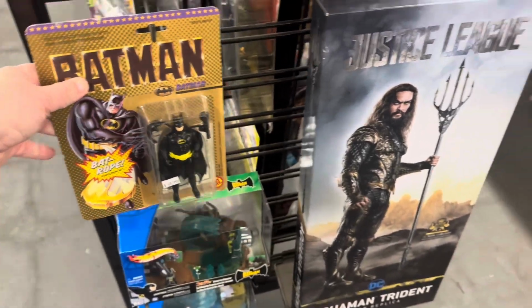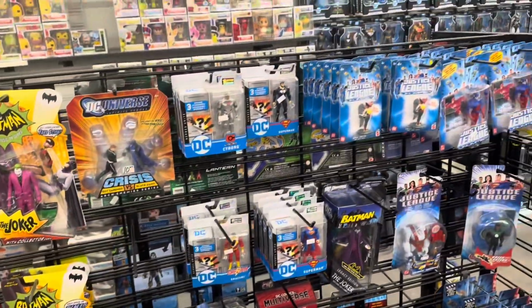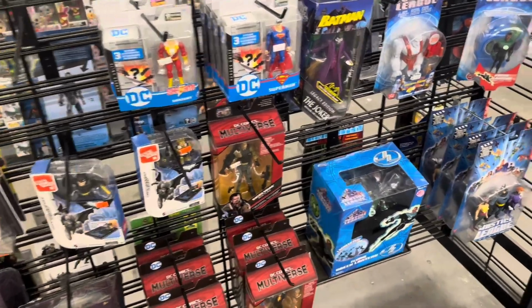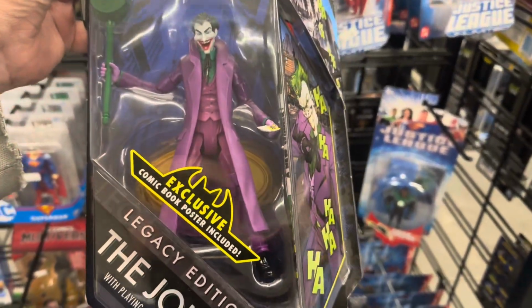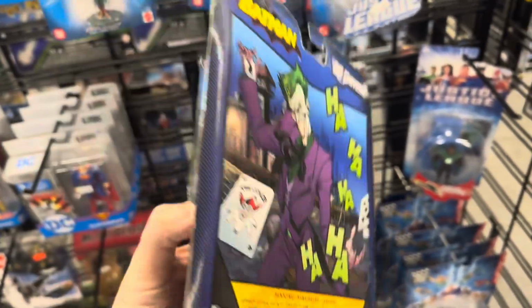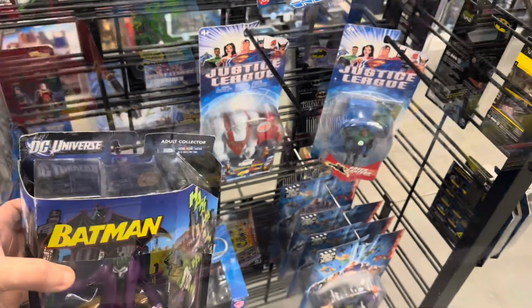Toy Wiz Batman. Some random DC stuff. I always thought this Joker figure was really cool. I actually used to have it, and I stupidly sold it. And this one, if it was in better condition, I probably would have bought it, honestly, because I love that Joker figure.